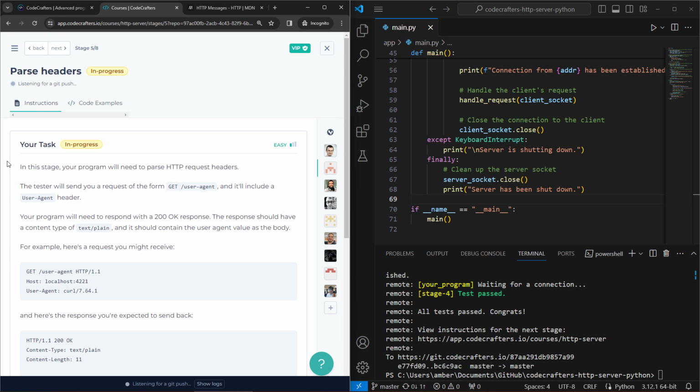All right, at this point, hopefully you get the idea of how you work through the different stages. Look at your hints, look at your code examples, do some testing, check your code in, and that's basically what the rest of the stages do as well. You're just adding additional functionality. So I'm going to speed up a little bit here.